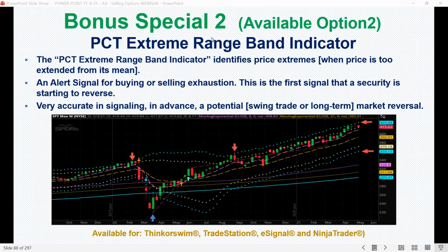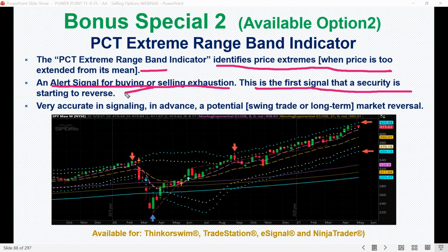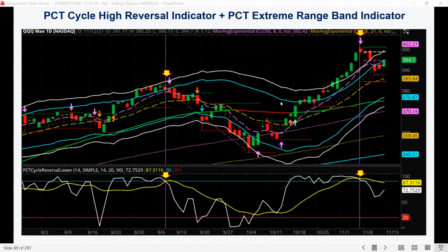And then the other one that's available, option 2, will be the extreme range band. This is a really great one to be using when we get major price movements, when we're very stretched to extremes, when prices are extended way too far from the mean. With this indicator, it really helps to give you an alert signal for buying or selling exhaustion, and that is the first signal that a security is starting to reverse. So a really good tool for that, very accurate in signaling this in advance for your swing trades or longer term trades. If you have multiple platforms, you can have it for all: Thinkorswim, TradeStation, eSignal, NinjaTrader. I'll show you how it works and how to set it up in the course if you want.